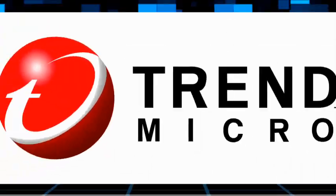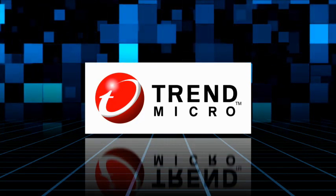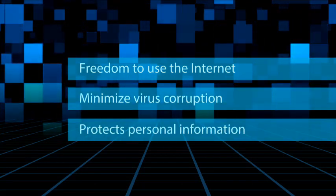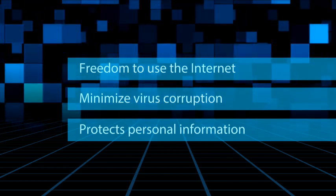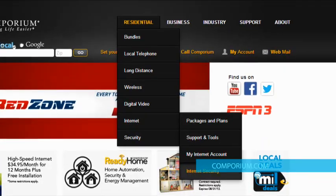In addition to free Wi-Fi connectivity, all of our high-speed internet customers get access to our award-winning virus protection software called Trend Micro. This internet security suite protects your devices from potential viruses and spyware. This protection gives our customers the freedom to use the internet while minimizing the potential of a virus corrupting the computer and gaining access to valuable personal information. Each user gets up to 3 licenses for 3 different devices. Downloading the software is fast and easy, and we encourage all of our internet users to take advantage of this great value.